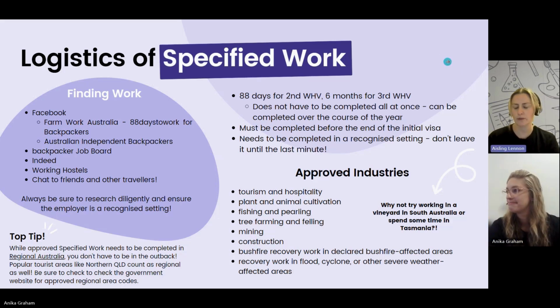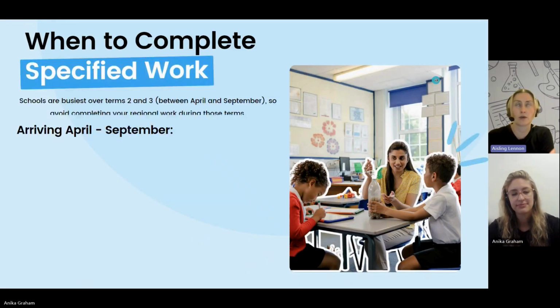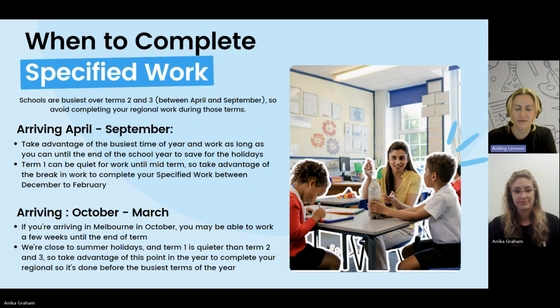Yeah, and I have a few people who have come over in the last month or two saying, "Oh, I don't want to do regional work. I want to get a skilled visa." And I'm like, if you think you want to stay next year, you have to do your regional work, because with the skilled visa you're waiting for them to invite you.